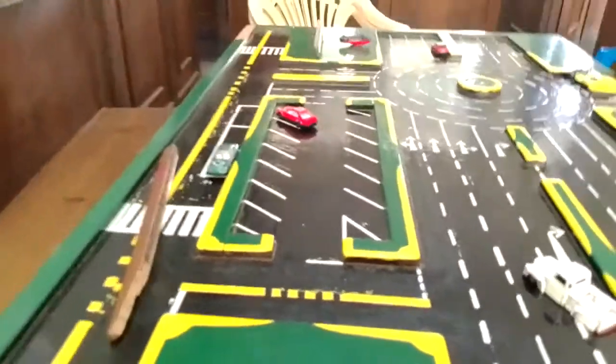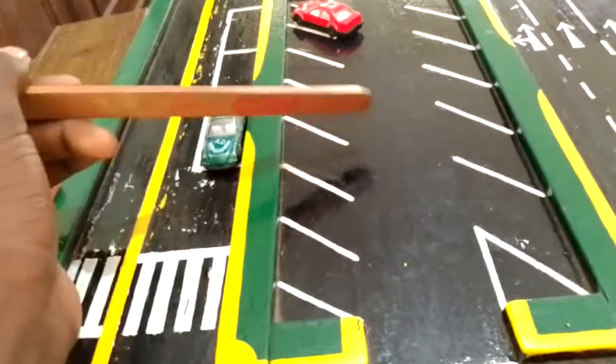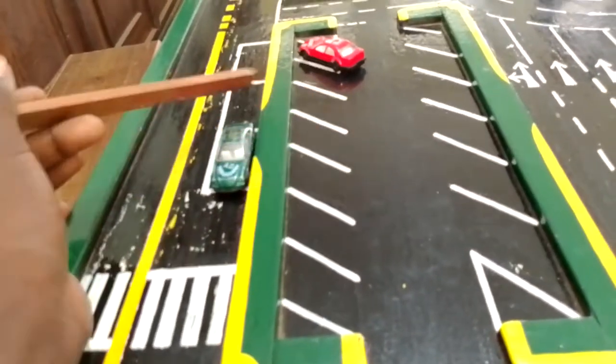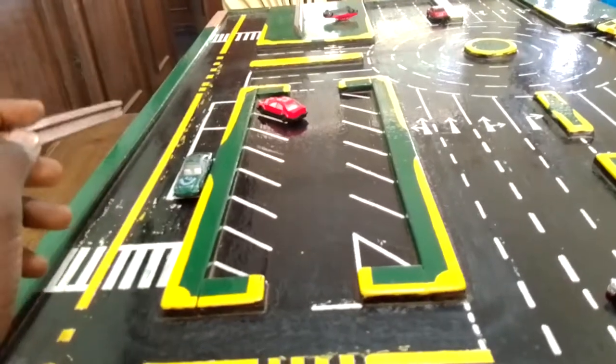So the difference between control parking and the flash parking is control parking has got a safe parking. Your vehicle has got total security. Flash parking, you park at your own risk. Tumelewana vizuri, you park at your own risk.